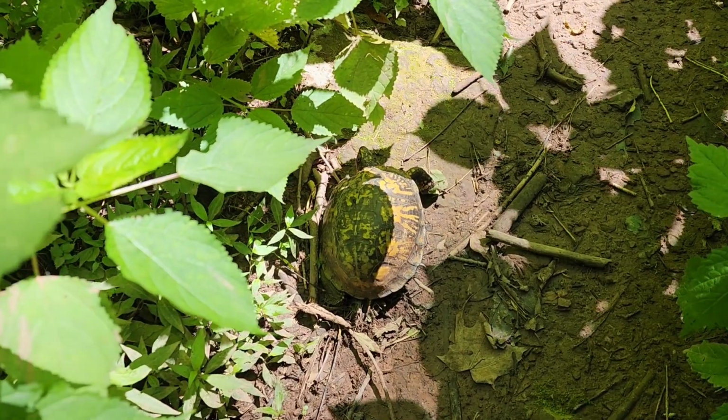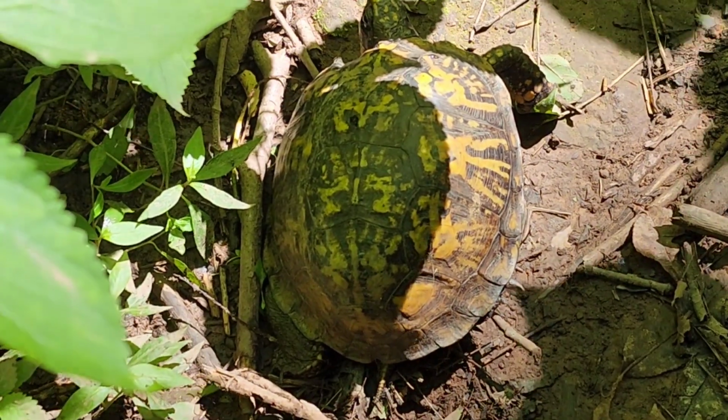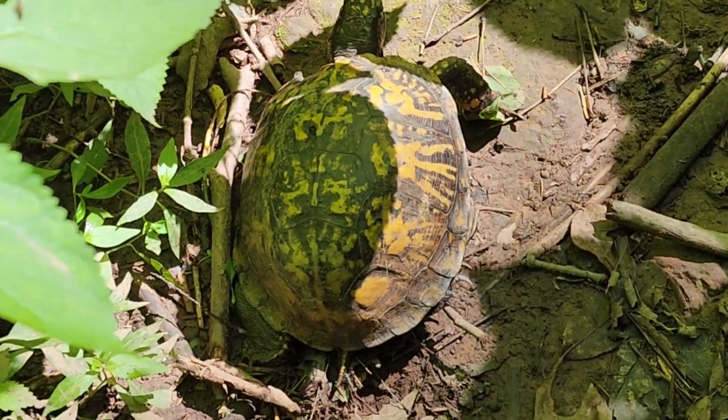Well, this little guy's on trail this morning. I caught him snacking. Hey, buddy. You better get out of the trail.